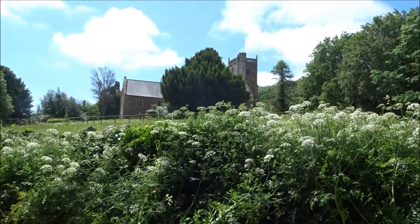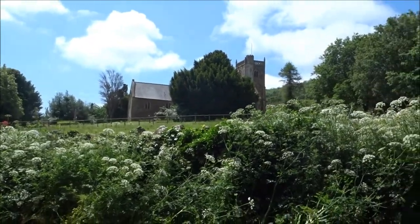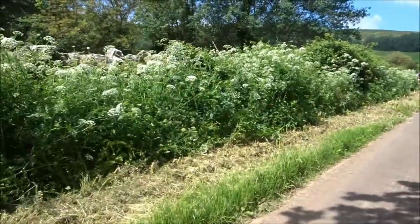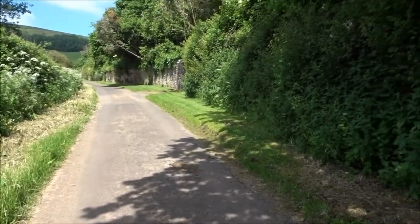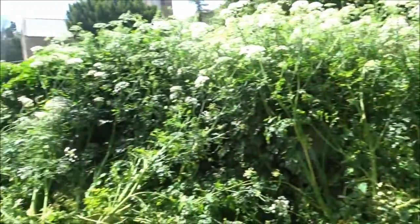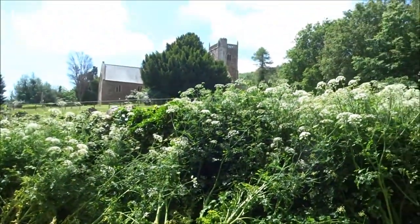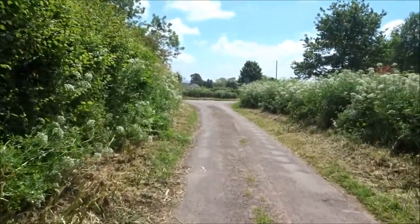Right, there's St Andrew's Church. I've taken a variety of views of it. I've just come down the lane, past the Compton Manor, big manor house behind that wall there. Beautiful views here. And I'll be walking around the church in a minute. This might be a brief video because of the need to take photographs.